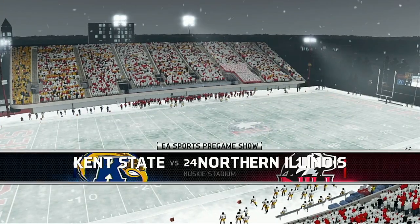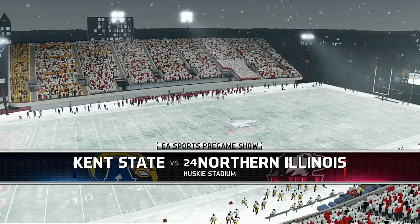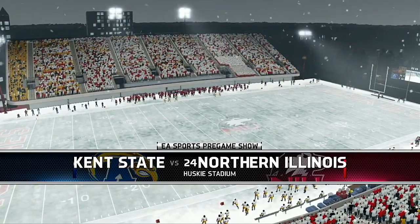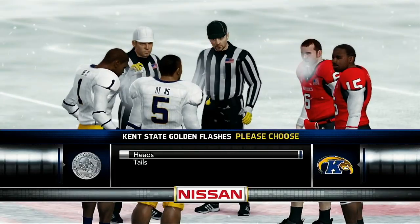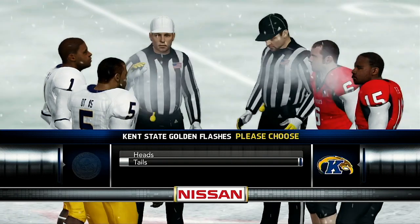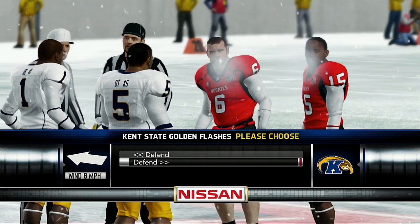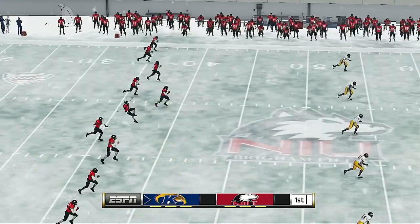Banks of the Kishwaukee River. We're in DeKalb, Illinois, where the crowd is pumped up for this exciting college football matchup. This coin toss presented by Nissan. Innovation that excites. We'll see how these two teams play in this game as they prepare for the opening kickoff.